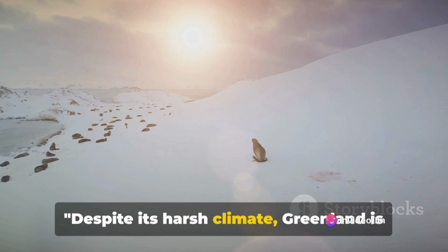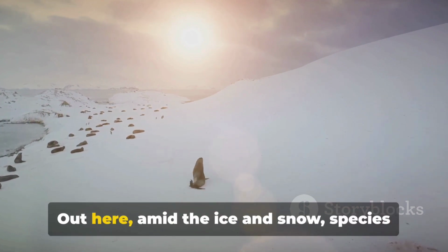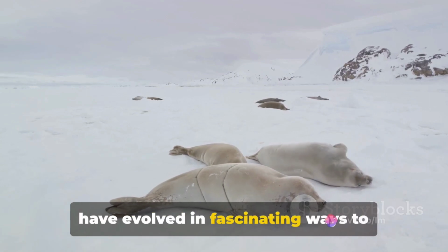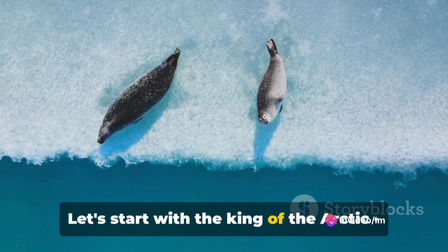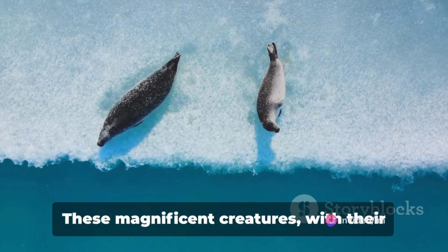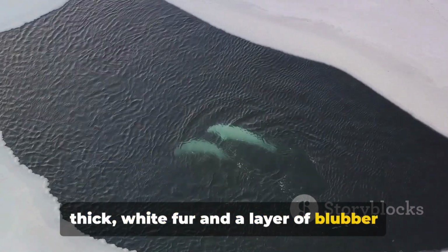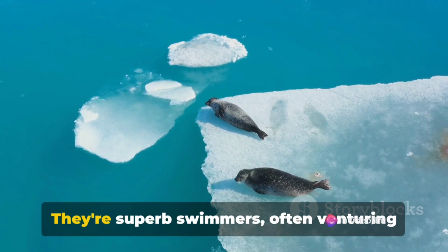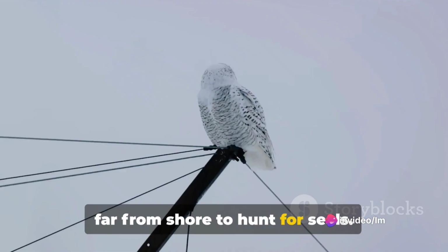Despite its harsh climate, Greenland is home to a diverse range of wildlife. Out here, amid the ice and snow, species have evolved in fascinating ways to survive the extreme conditions. Let's start with the king of the Arctic, the polar bear. These magnificent creatures, with their thick white fur and a layer of blubber for insulation, are perfectly adapted to life in the cold. They're superb swimmers, often venturing far from shore to hunt for seals.